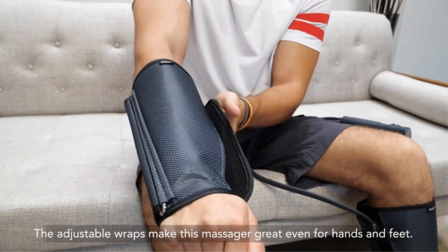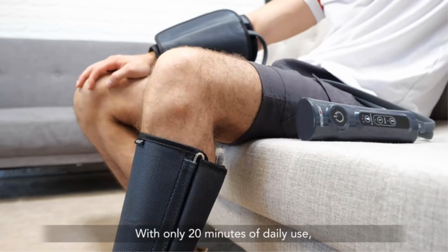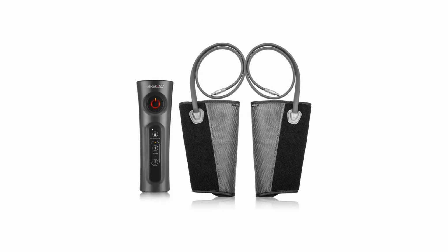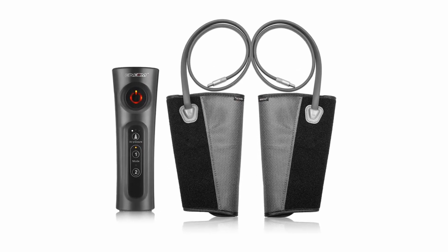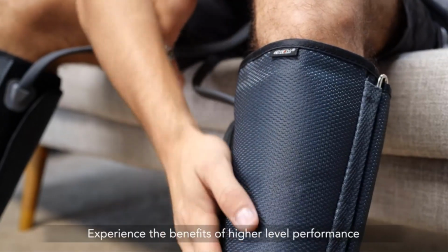This air compression leg massager can not only relieve fatigue but also can help people relieve pain who have suffered from restless leg syndrome and leg edema for a long time. It's powered by a 12V/1A adapter, which is safe and reliable. The leg massager wraps can be adjusted via Velcro, and the maximum calf circumference can be up to 21 inches.